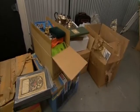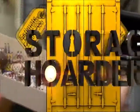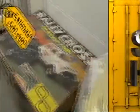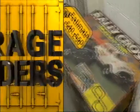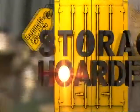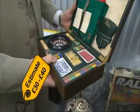Storing it. So the items Tom suggests going to auction are the costume jewellery, the Mont Blanc pen, and the Subbuteo set, which has a surprising estimate of £200 to £300. He also thinks the Boys electric set, an Oriental tea service, a German vase, a Georgian-style silver-plated tea set, and a compendium game set should also sell.